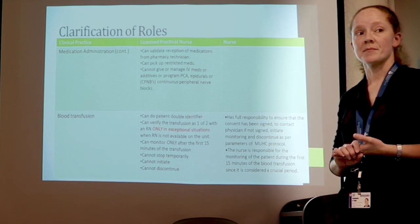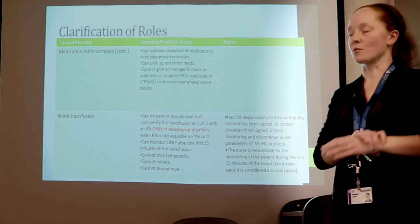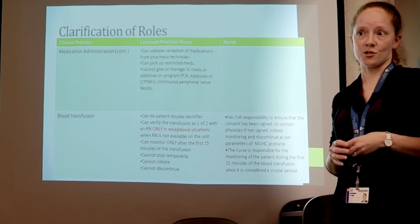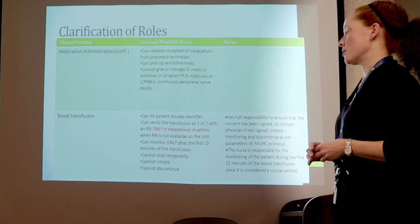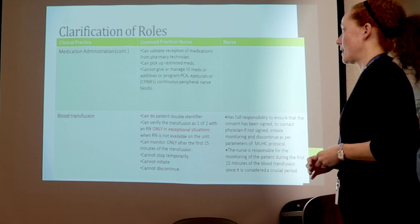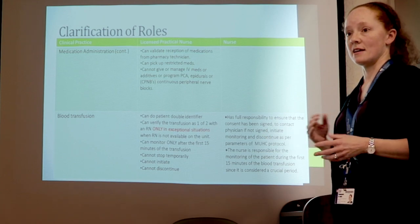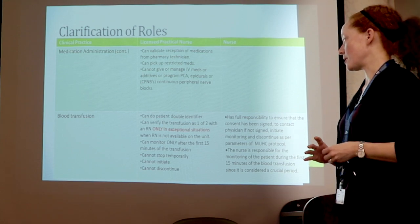Blood transfusions. So this is an important one. They can do the double patient identifier, check the bracelet. They, however, cannot check that green sheet with you unless there's no other RN available. So in exceptional circumstances, yes, they can check it. But otherwise, if there's another RN on the unit, it has to be checked with another RN. They can only monitor after the first 15 minutes. That first 15 minutes really is the responsibility of the nurse. Beyond that, they can check the patient, make sure everything's going okay, but not for that first 15 minutes.